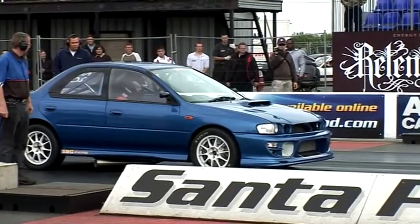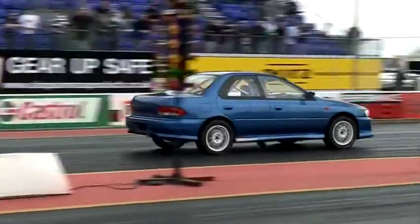Steve Geary, that suspension looks quite hard on that machine, but it seems to hook and go well.